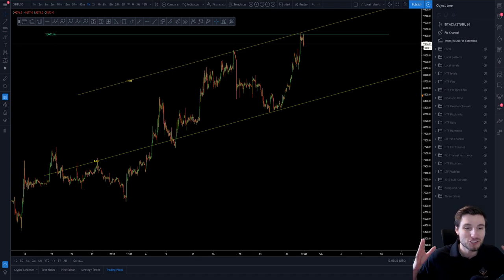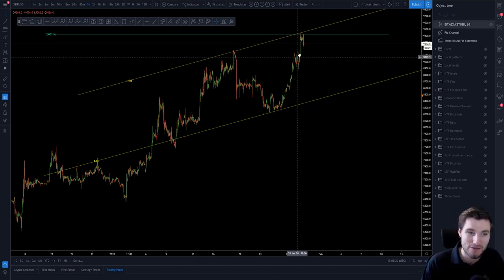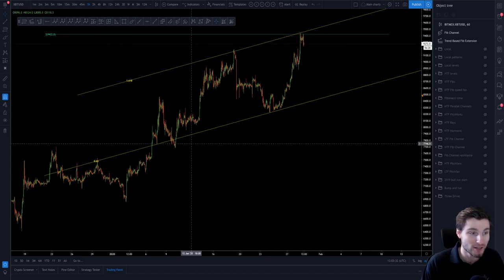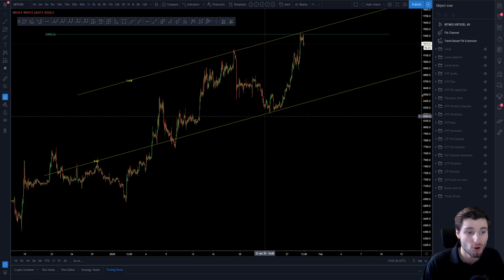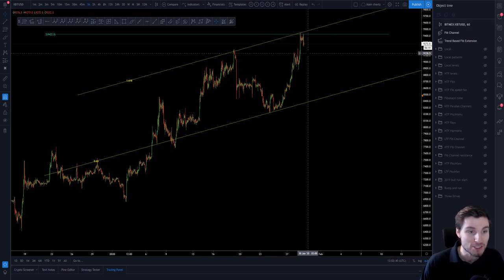And let's concentrate first on this last impulsive leg that we've had up, because this has obviously been a very quick rise to the upside, unlike here where we were back testing resistances as support. This has just been a very quick rise indeed. So let's go over some of the reasons for this.